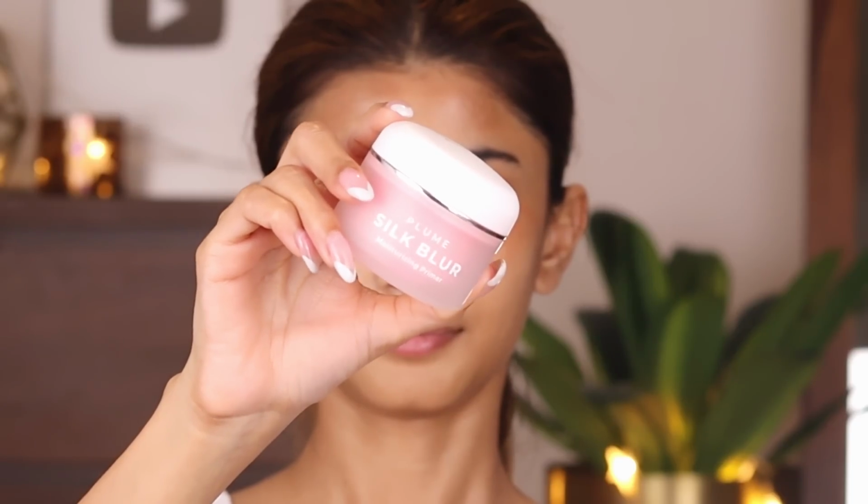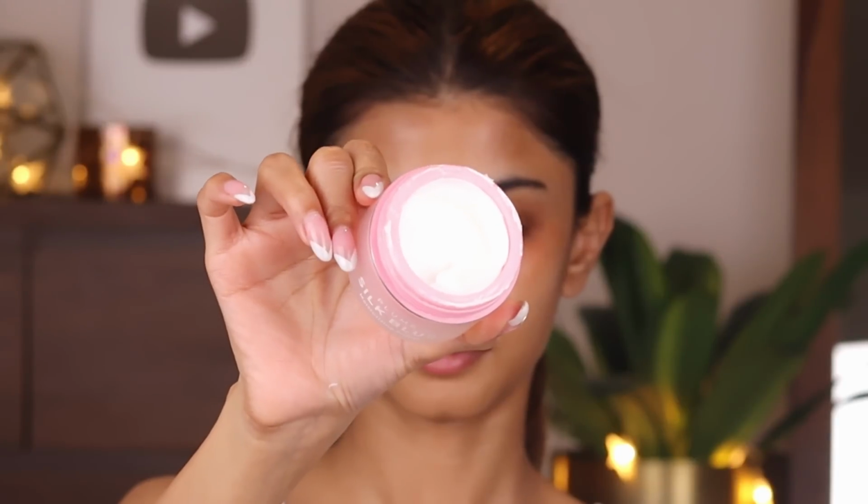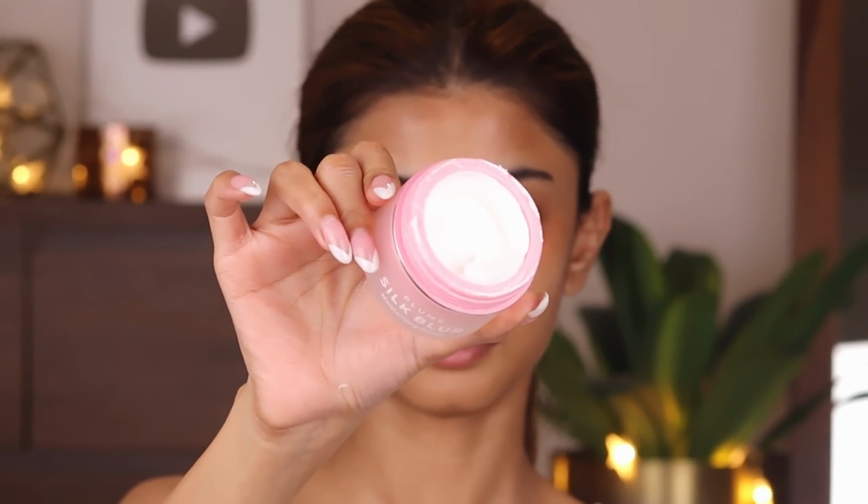So the first thing I got is the primer, and I'm going to use the primer first. I got all these 12 makeup things from Amazon. The first thing I'm going to use is this Plume Silk Blur Moisturizing Primer. I did not open it before, I swear, and a lot of product came out. I really don't know how, but I'm just going to avoid that. Oh, it smells good. So I'm just going to take some and apply it all over my face.